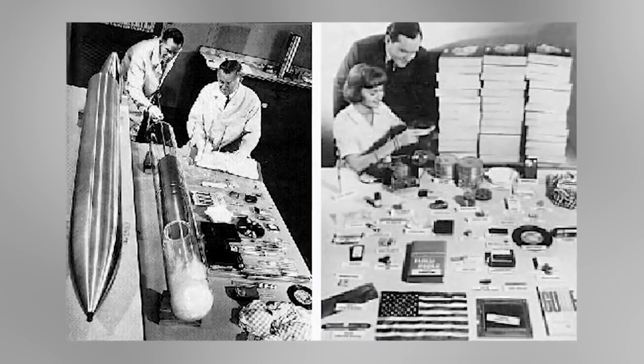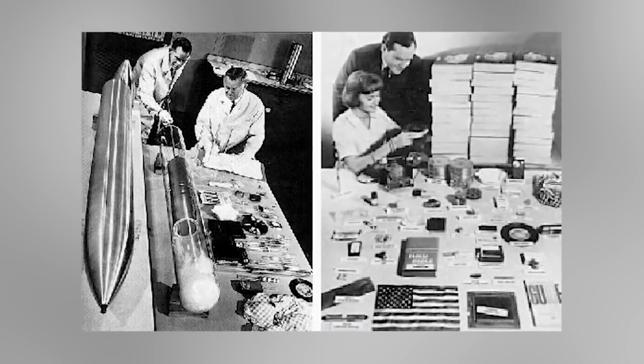In that distant future, our language and culture may be so different that whoever finds the capsule may not know what to do with any of the items inside. This is why the creators of the time capsule included detailed instructions on how to make a microfilm viewer and also a projector for the newsreels. I'm sure the future humans will really appreciate that.